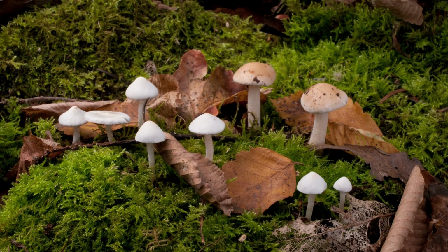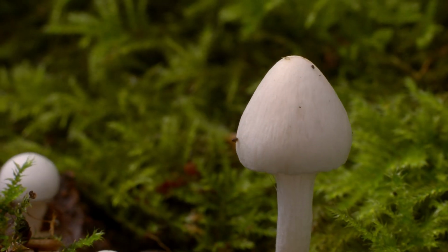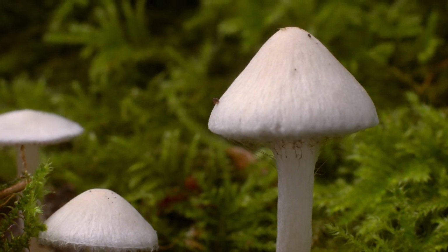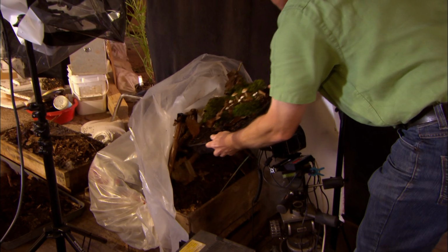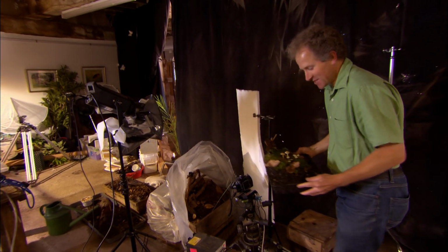In fact, it's only when the thousands of photos are strung together, often after weeks of effort, that Tim can possibly know if the shot has worked. There we are, just a little bit of woodland floor. Whoops. Finished with. Go on to the next one.